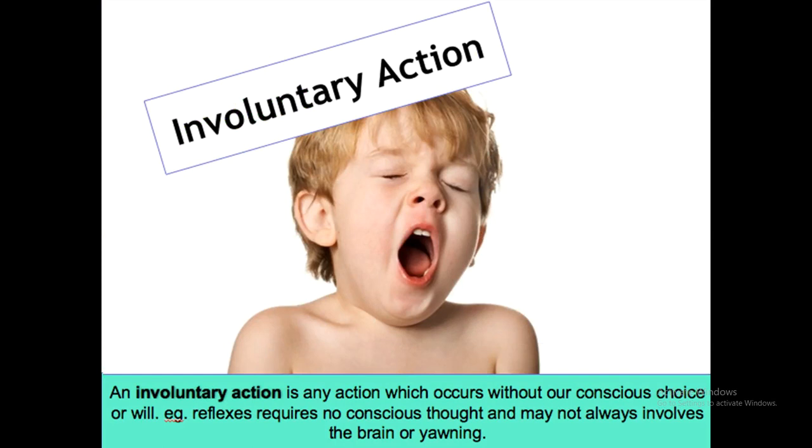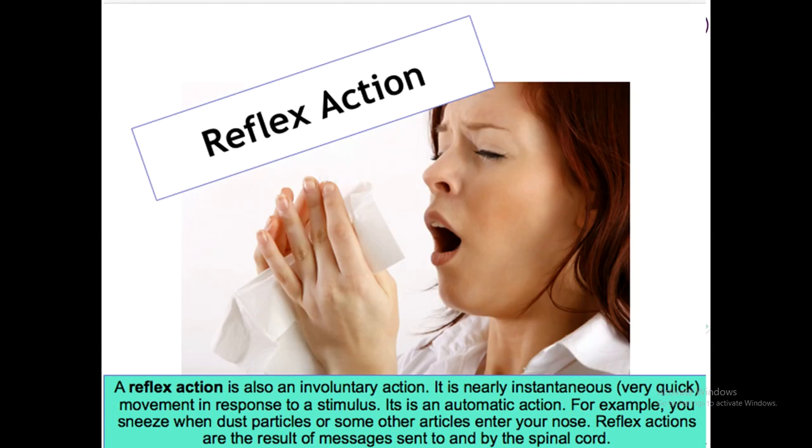Involuntary actions are not dependent upon your will. You don't want to perform them, but they act on themselves. For example, yawning is not in your control. Reflex action, sneezing: if you want to stop a sneeze, you are not able to control it. Why? Because it is a reflex action. So a reflex action is also an involuntary action. It is a nearly instantaneous, very quick movement in response to a stimulus.